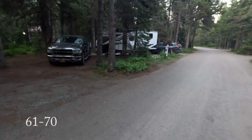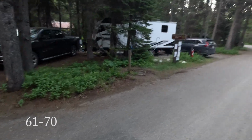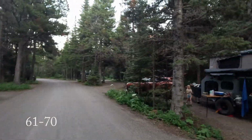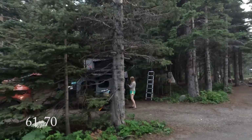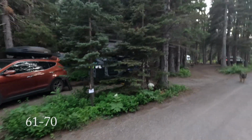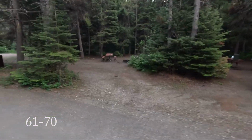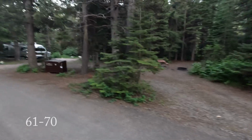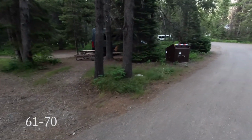Campground host here at 63 or 4, 64. Campground host. 63, not the longest. Ooh, I'd keep that to pop up to small, maybe a medium. 65, sharp turns, but plenty of space. You can make it work. Just gotta get fancy with your parking.